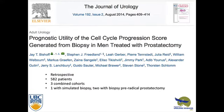So this is a paper that was published in the Journal of Urology, looking at the prognostic utility of this genomic signature in patients who had a biopsy. It's retrospective, 580-some patients, and took 3 combined cohorts. One cohort, they did simulated biopsy, so they already had the tissue. They didn't have access to the biopsy tissue before the radical, so they just took a biopsy of the main lesion. Obviously, there's problems there. But then there's also 2 other cohorts that had preoperative tissue biopsy.